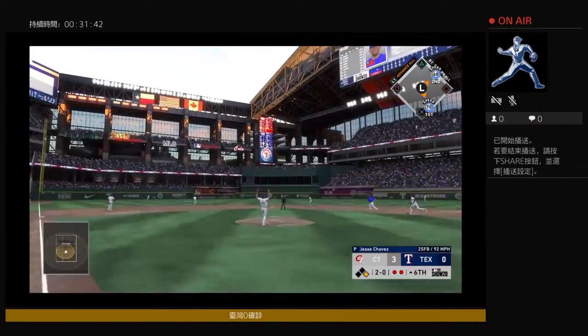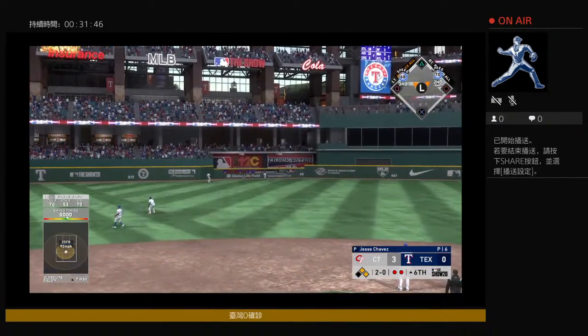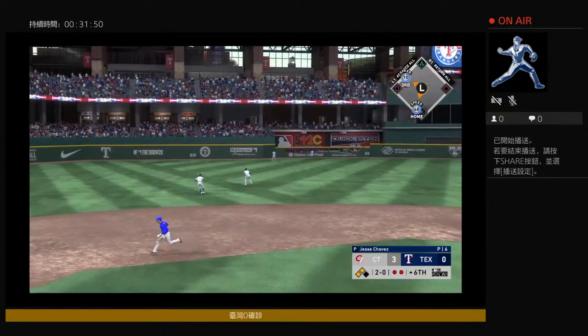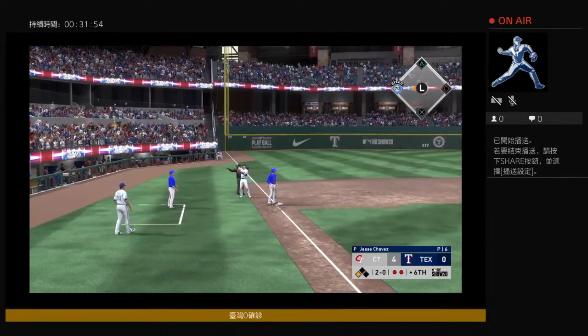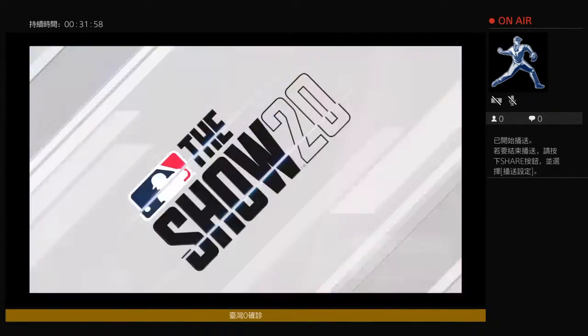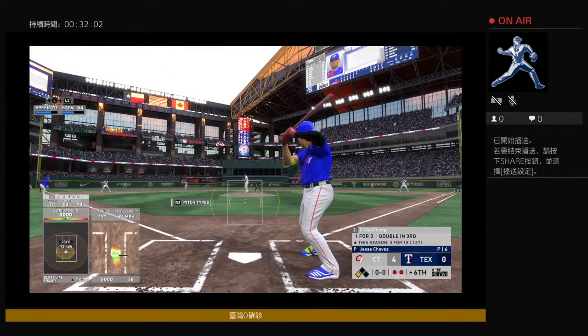Swing and a liner toward the gap in left center. And this is into the alley and ought to be good for extra bases. The relay, and he is in there with an RBI triple. That's the difference between average and good hitters. Good hitters almost always take advantage of RBI opportunities when they present themselves. He does it here, and the lead is now 4.